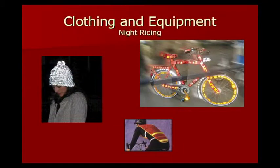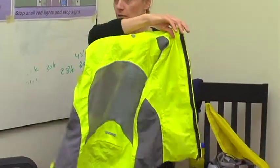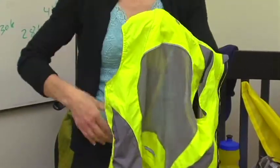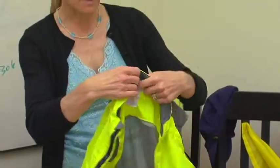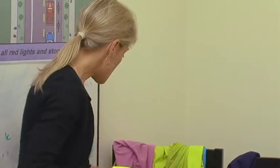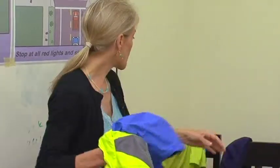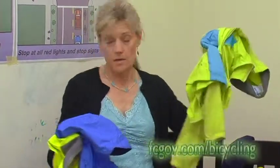Really important. Again, the being visible part. I have so many different variations of visible. Everything from my visible vest. I wear this a lot in the summer with just a camisole underneath or something like that. But I will also layer this over my raincoat if I want to do that.